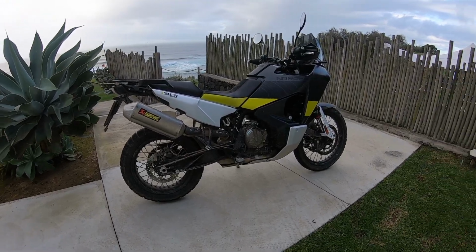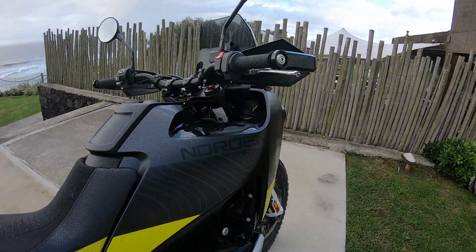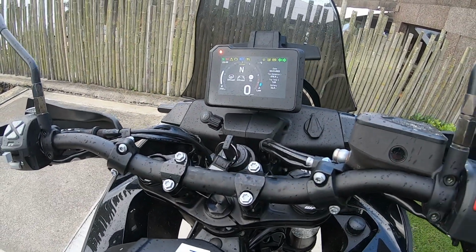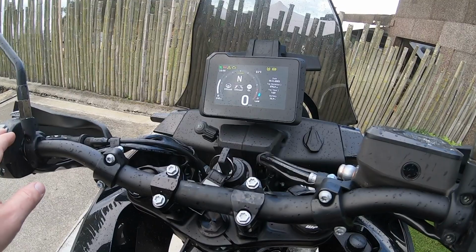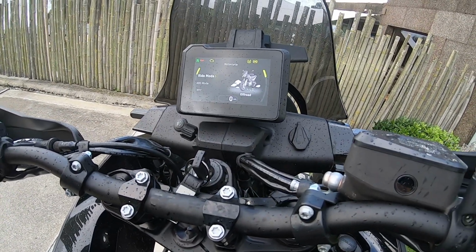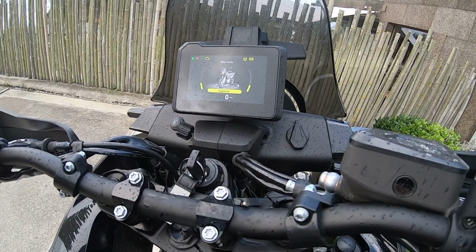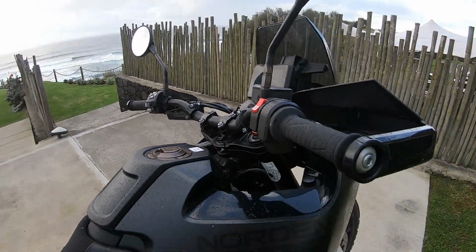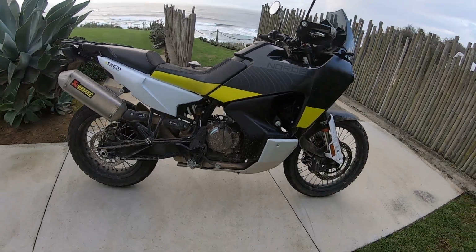We've also got an optional rider mode, because we have as standard the rain, the street and off-road, but now we've also got the Explorer mode. That lets you tailor the rider modes to how you want to ride in the conditions.